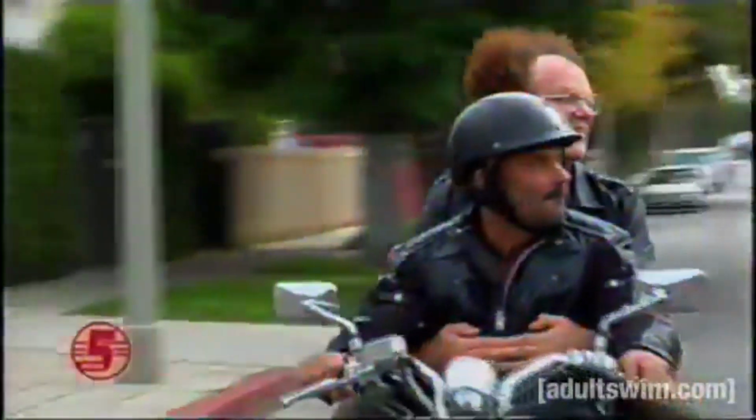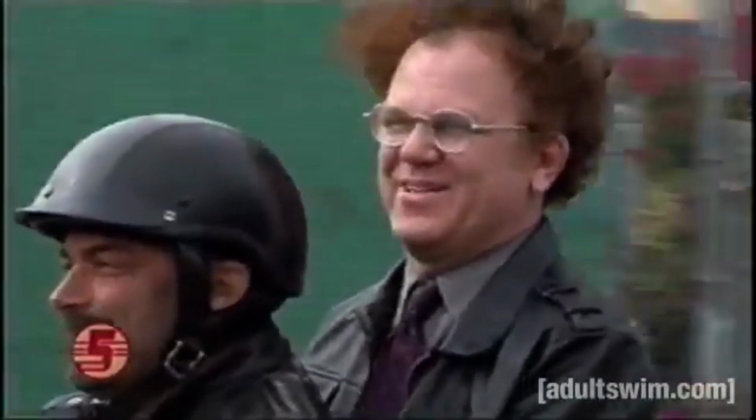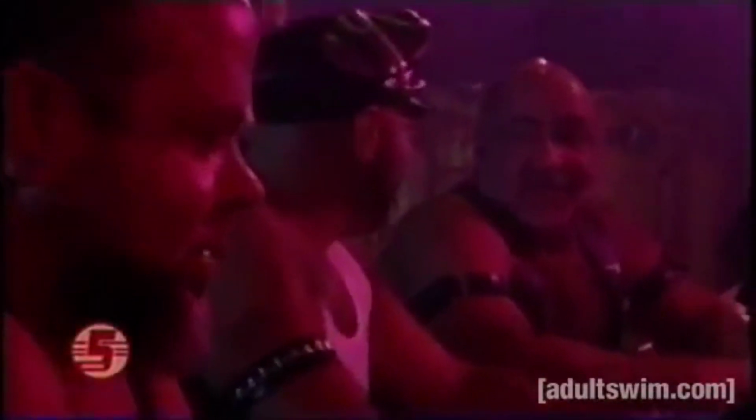I wish this bike was made by Stephen Brule. This man called Steve, who was not me, took me out on his motorcycle. It's funny to imagine bears riding motorcycles. At first I was scared because they looked a little rough. I thought they were going to beat me up. Come on, check it out.